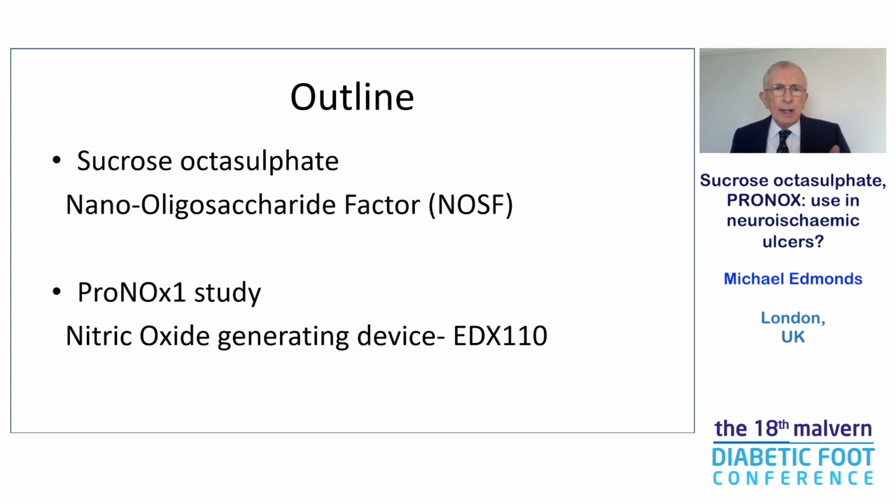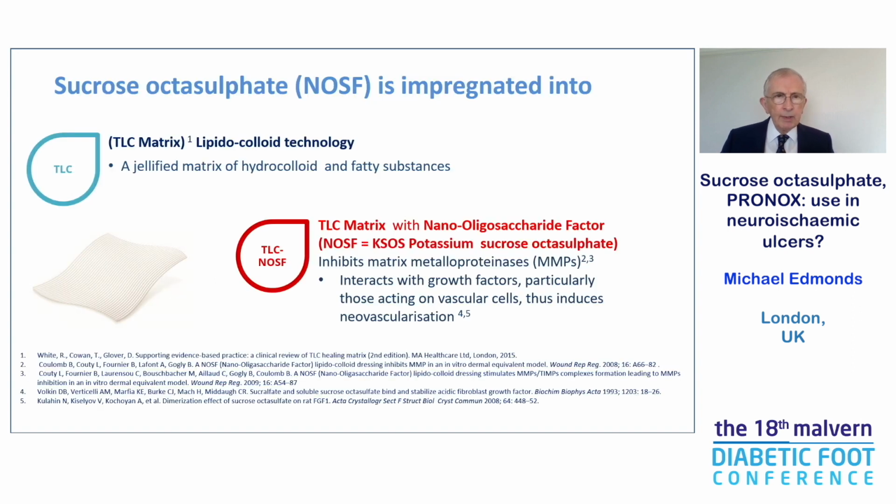So in the outline, I'm going to talk about sucrose octasulphate. Its other name is nano oligosaccharide factor, NOSF, in the first part of the talk, and in the second part deal with the PRONOX study, which involves the nitric oxide generating device EDIX 110.